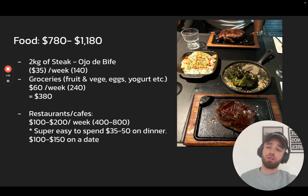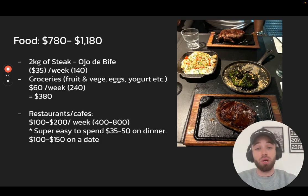Now, in terms of your food, guys, you're looking at big ranges here depending on how much you eat out. Okay, so for me, it's anywhere between $780 to $1,180 per month. And in terms of just me getting my food from the supermarket and not eating out, my diet's super simple. I just eat basic stuff and eat the same thing every day. So this is just to give you a rough guide in terms of what I'm doing. Now, two kilograms of steak is costing me about $35 a week, and that gives me about 6 steaks for the week. Now, groceries, you're looking at your fruit, veg, eggs, yogurt. In my case, that's about $60 a week. So all in all, guys, I'm spending around $380 per month if I'm just cooking and eating my basic meals. So I'm eating pretty well. However, it's super simple. That's kind of what you're looking at there.